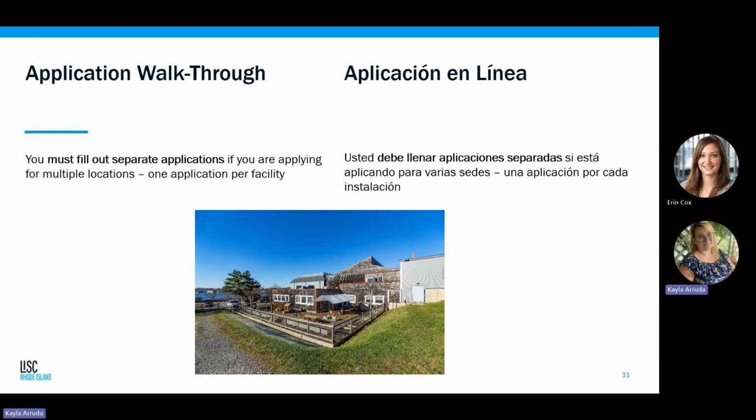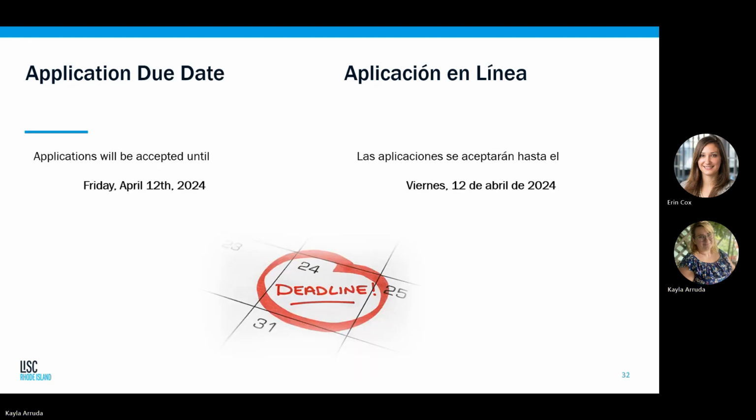You must fill out separate applications if you are applying for multiple locations. There is only one application allowed per facility or center. Applications are going to be accepted until Friday, April 12th, 2024. So please be sure to have your application complete and submitted online before that date.